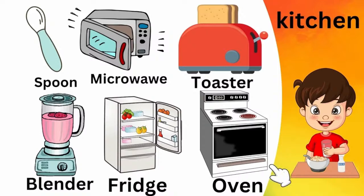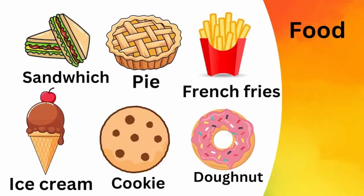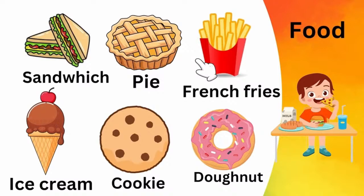Next, let's see what we can find in food. A sandwich, a pie, French fries, ice cream, a cookie, and last, a donut.